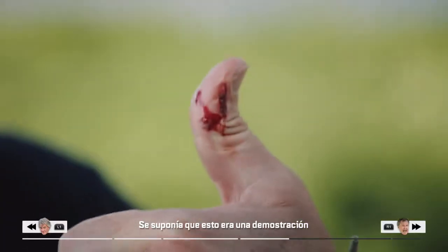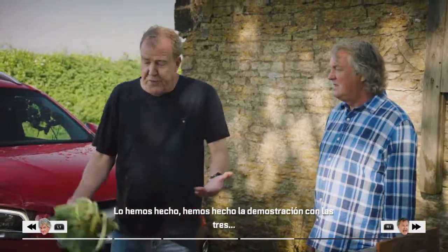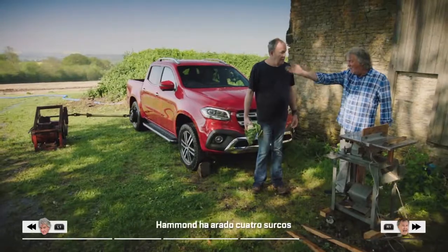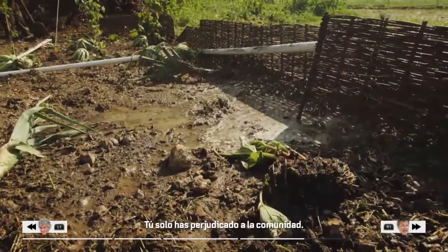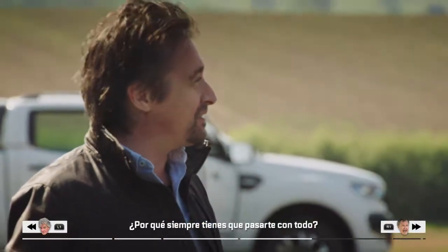This is supposed to be a demonstration of the utility of pickup trucks. We've done it! We've proved all three of them. Yeah, no, I have. I've sawn three pieces of wood for a fence. Hammond's ploughed four furrows for growing things in. You have only subtracted from this community. I think you've slightly missed the point. Why do you always have to overdo everything? I mean... You can shut up.